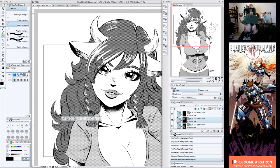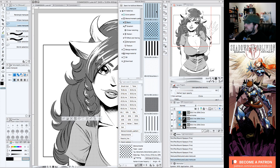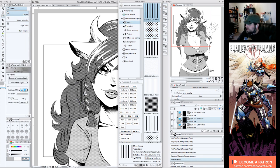So when I'm on the hair layer here, I can see these different stats on the right-hand side. I can see the number of the screen frequency, the kind of layer, which is a circle, the density, and the angle. So you want to make sure just about all of that matches up. So I'm going to throw in another layer here, but doing more dots is going to look a little funny. So I'm going to pick a line here and drop in the lines.